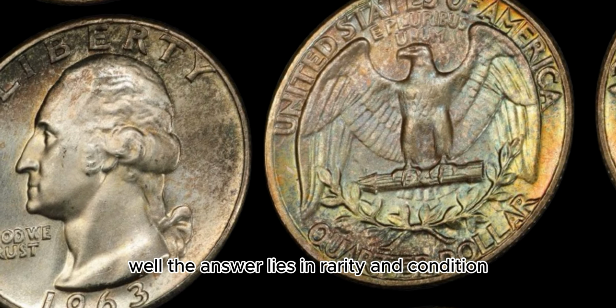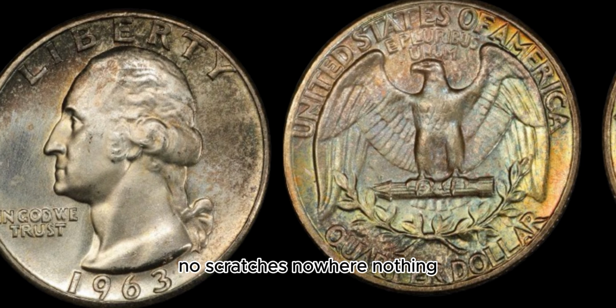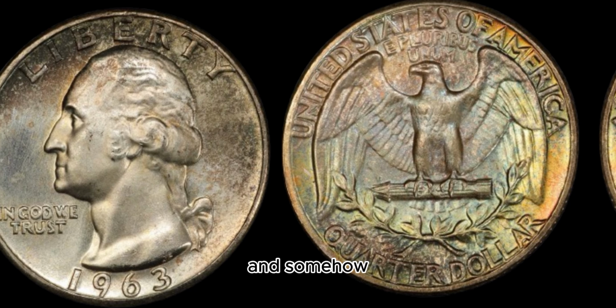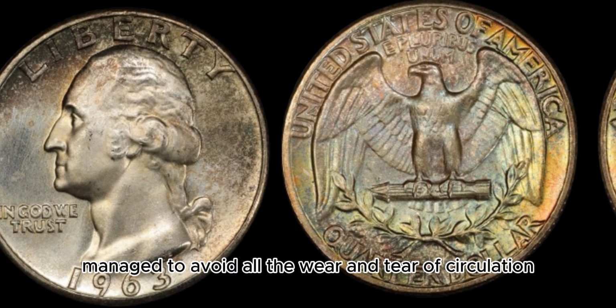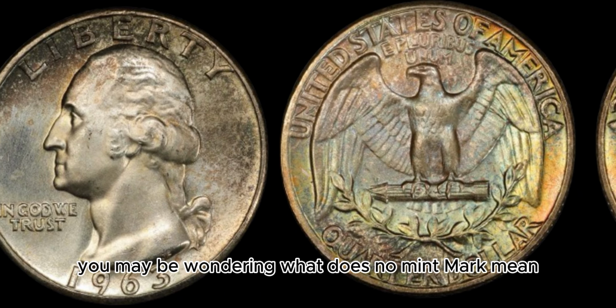Grading coins is key here. A coin in MS67 condition means it's virtually flawless, no scratches, no wear, nothing. These coins were struck perfectly at the US Mint and somehow managed to avoid all the wear and tear of circulation. You may be wondering, what does no mint mark mean?